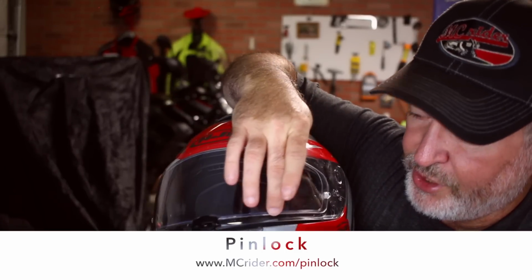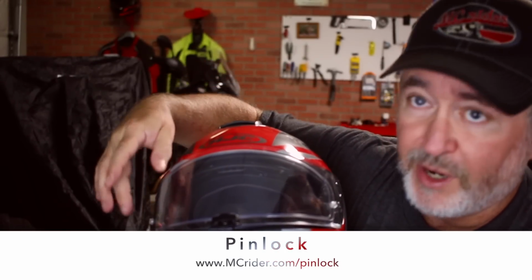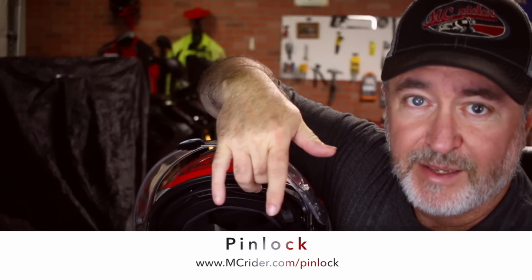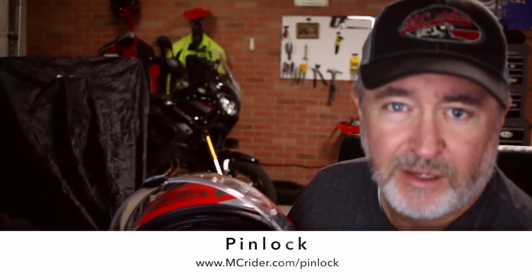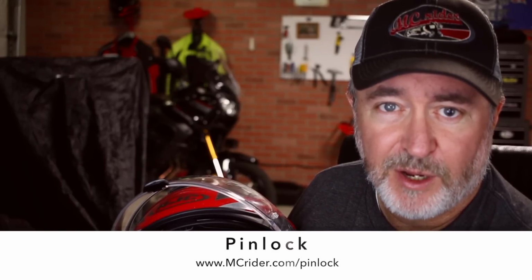But if you see this channel all the way around the face shield right here, that's actually a piece that clips onto the inside of the helmet. It's kind of a plastic piece. It's got this gasket all the way around it, and it's called a Pinlock. And they make Pinlock visors for a lot of full face helmets.